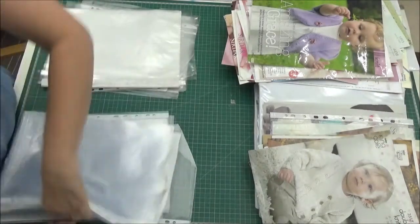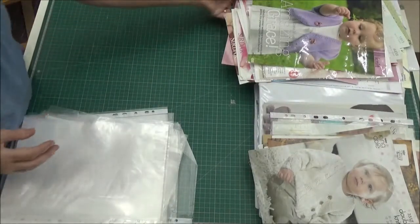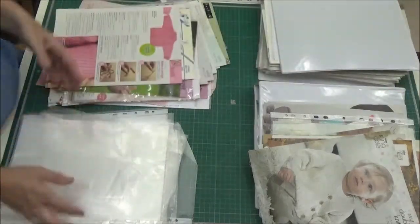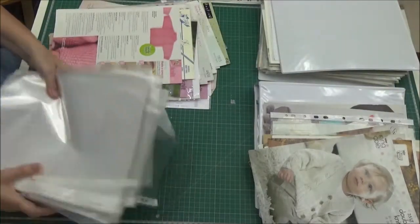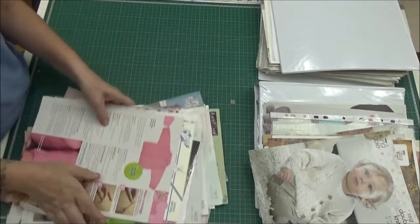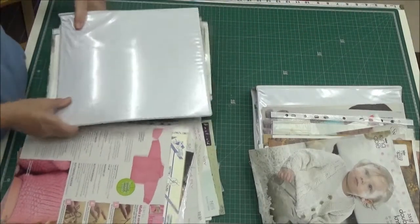We'll leave the crinkly one till last. We'll do the little girls stuff first. So if I put pads on there, and I'll just grab them as I need them. Yeah, baby girl.